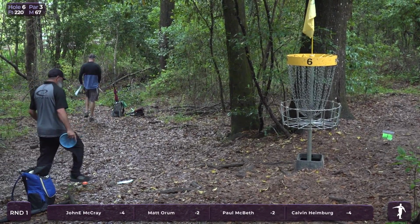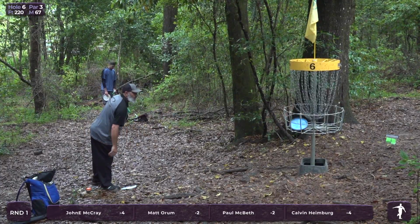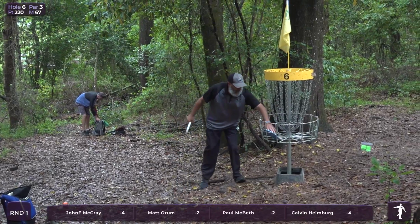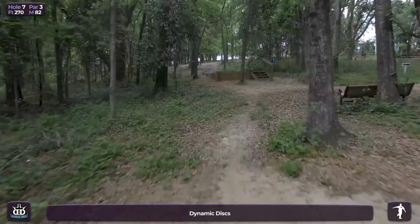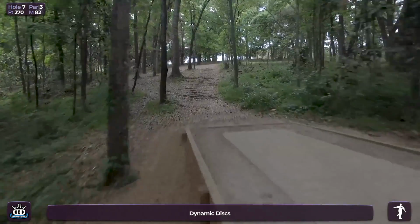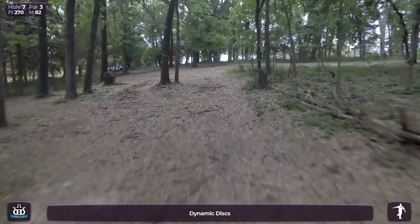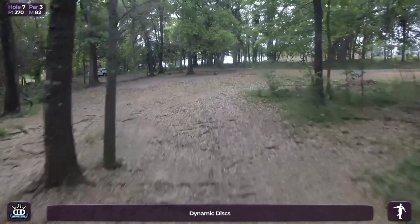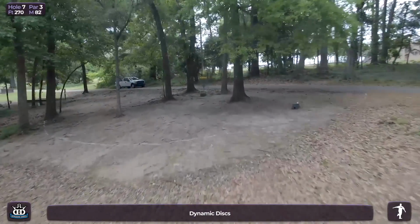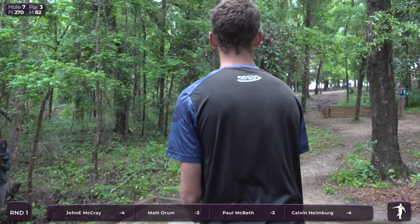And so Calvin getting the lone birdie on hole 6. Yeah, for just 220 feet, this one provides plenty of challenge. We're going to move on to hole number 7. We're going back uphill. This hole is 270 feet. You have a tight gap to hit off the tee, and halfway you need a disc to go really straight and then have a little bit of fade on it and not go too far past the basket. Probably 8 feet past the basket is the road, which is OB.